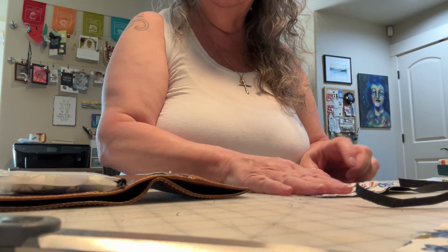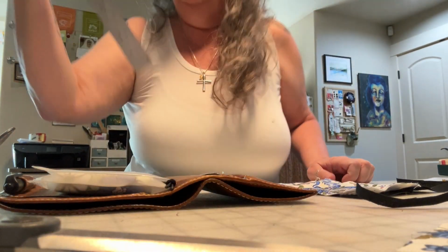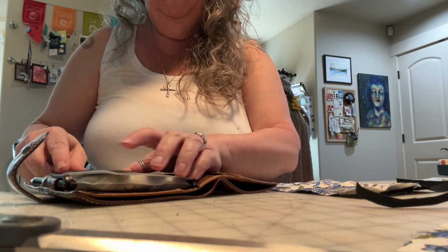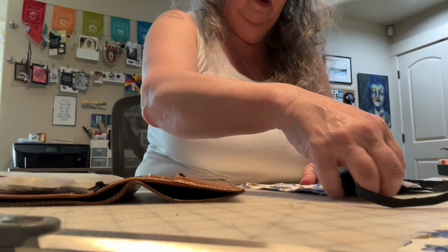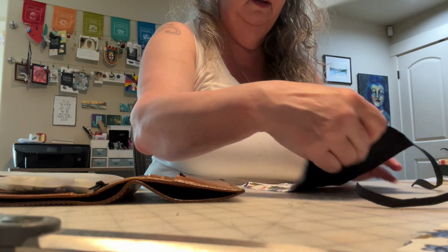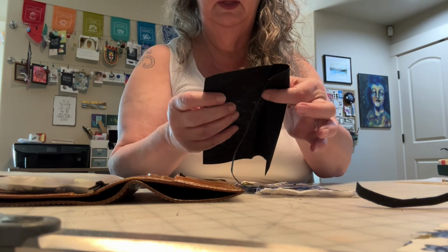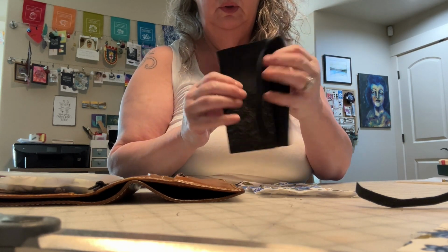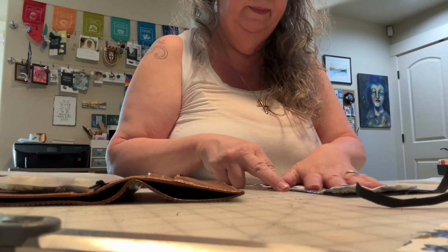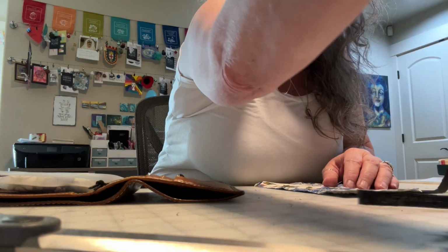Yeah. All right. So I'm going to cut two rectangles that are approximately 3.5 by 5. And I'm going to cut one that's 3.5 by 5. And I think the back one I'm going to cut so that there's a loop. Maybe not a loop. Maybe I'll do 3.5 by 5 and I'll do two pattern ones, two different patterns.